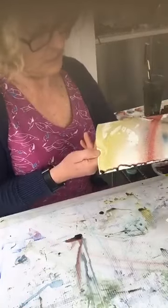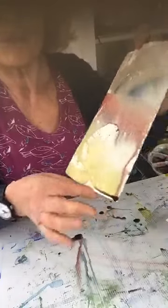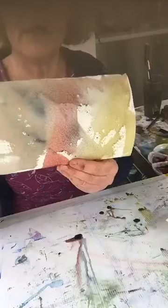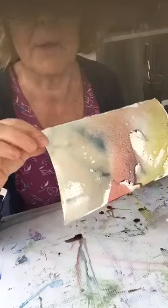And then when you've got your colours, you can move them around. Just let them run off on their own. And this is very, very experimental. Most of what I do is experimental.